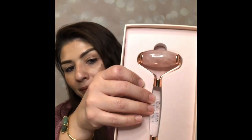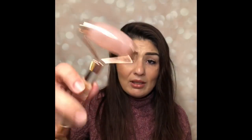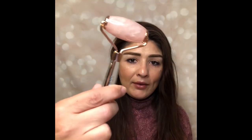Now, I know I've been rambling this whole time, but I just realized I forgot one more thing. I also got the BeautyBio Rose Quartz roller, which is beautiful. It comes with its own little cleanser as well. It's so nice and sturdy.